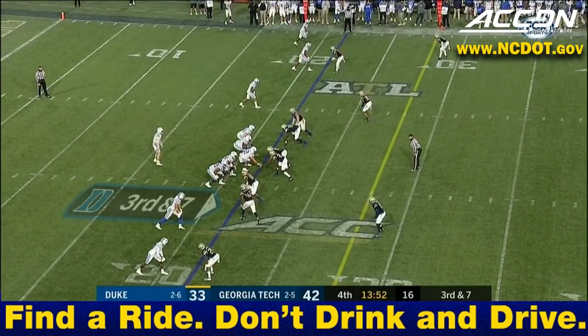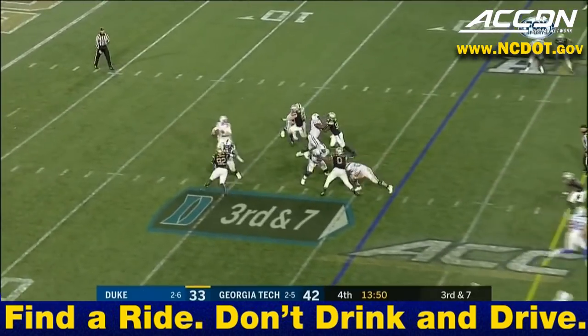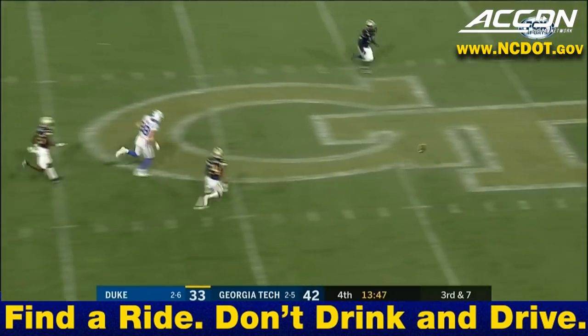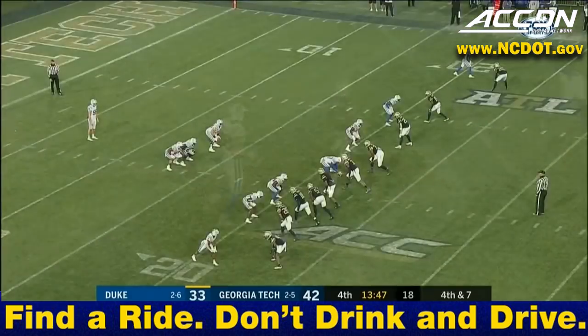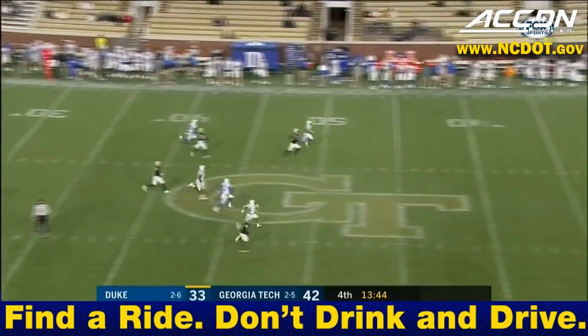They need 7 as Tech's walked up showing blitz. Just 1 for their last 5 on 3rd down for Duke, and that pass is too high. Porter Wilson, who hit one 70 yards earlier in the game.